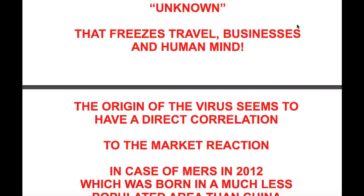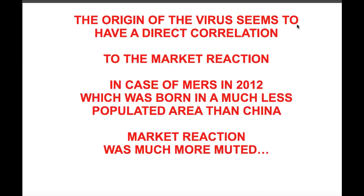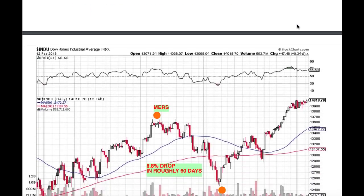Wash hands with liquid. So the origin of the virus seems to have a direct correlation to the market reaction. So in the case of MERS in 2012, which was born in a much less populated area than China, market reaction was much more muted. Yes, we get a drop.